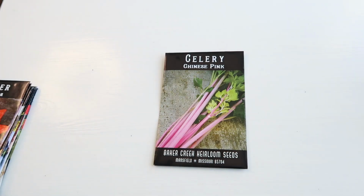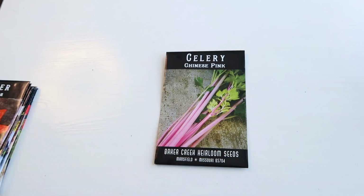Now, celery is one of those trickier things to grow because so many variables can affect how well it grows and how delicious it is. So I thought the only way to see was to try this out for myself. This one is a variety that on the website says it's an easy to grow variety, and it comes from northern China, and it is a great choice for beginner gardeners. Man, I don't know. Celery is probably last on the list in terms of vegetables I would suggest a beginner try. So that's particularly intriguing that they're saying this.